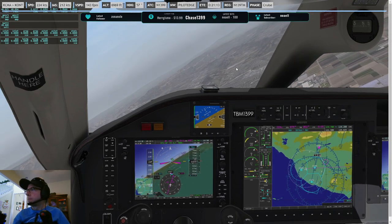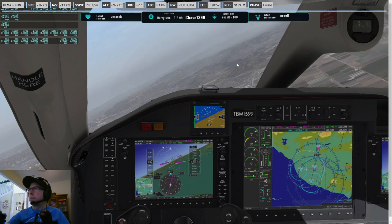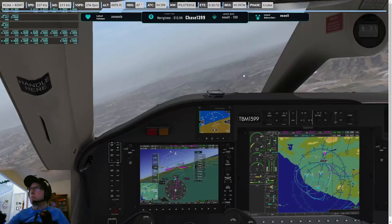Citation 510, Mike, send via the Hollywood 1 arrival. Ontario altimeter 3014, you can delete the speed restrictions.